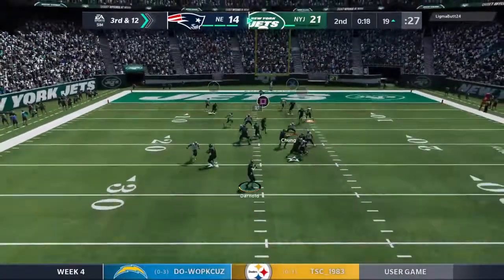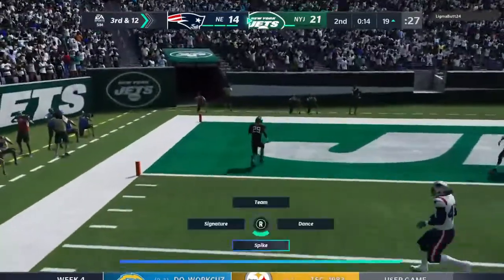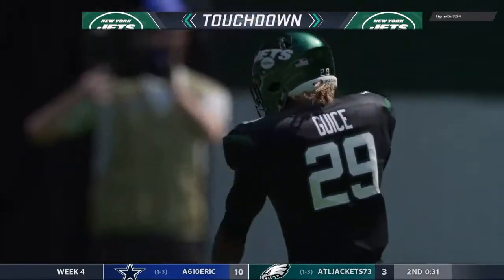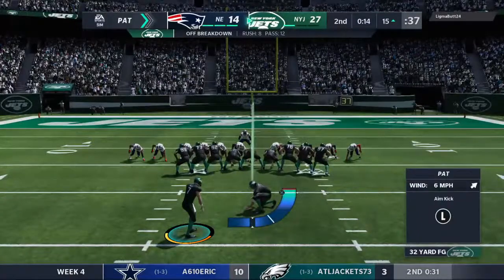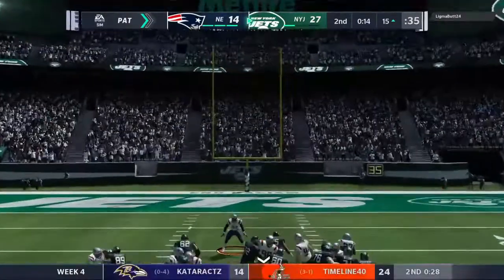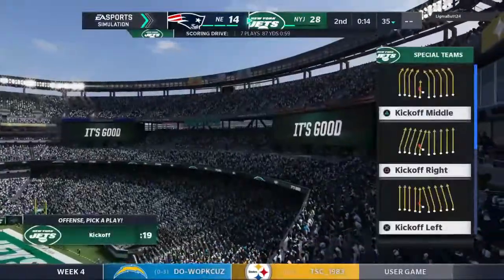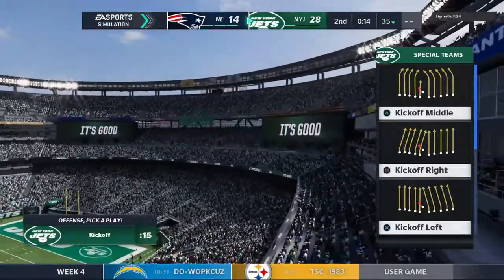Throwing here on 3rd down, Darnold. This will be caught just inside the 10. And he's in. Touchdown, Jets. A great play there as the first half is winding down. And the Jets find a way to stretch their lead. And he knocks it through. Makes the score Jets 28, Patriots 14.